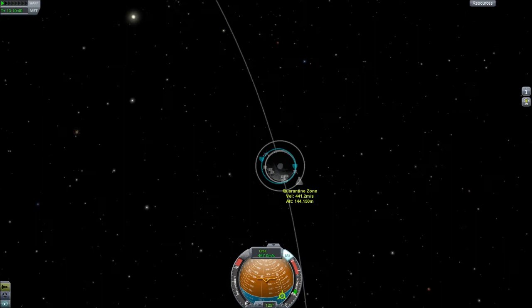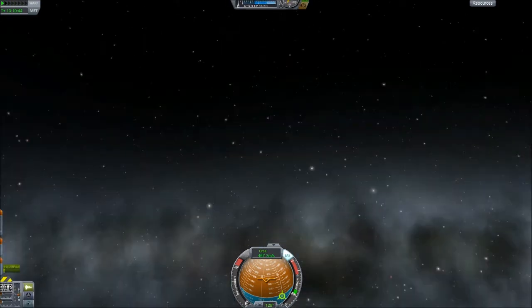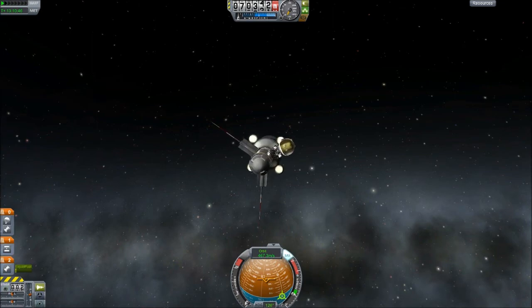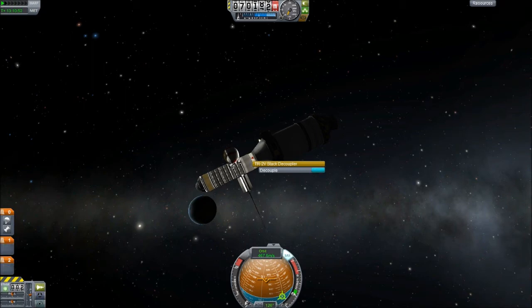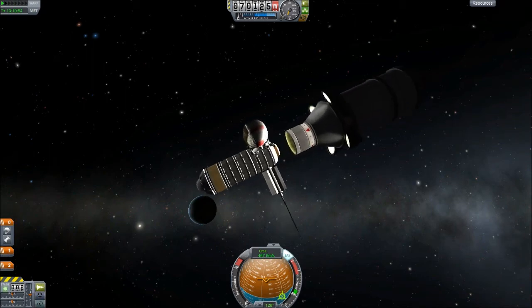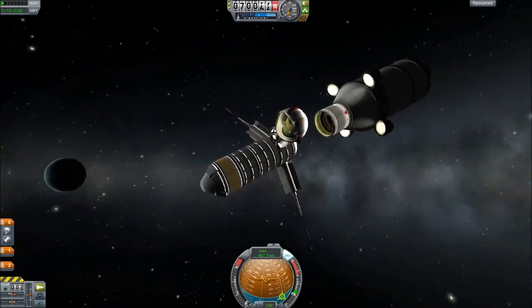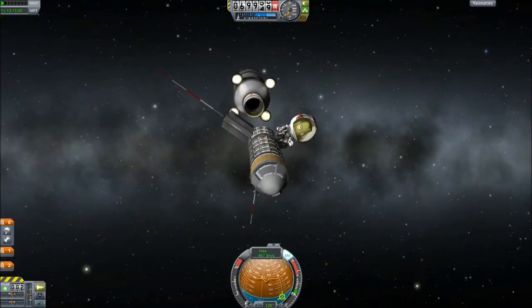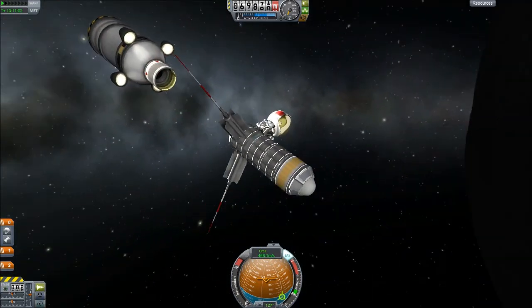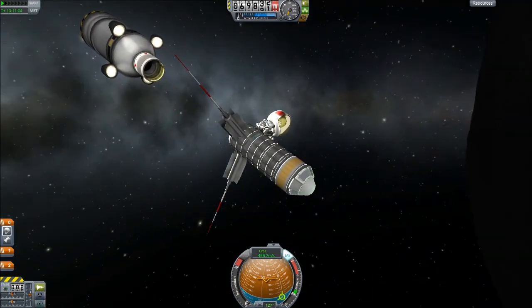We should do that. Now, let's actually plan that, because we don't have very much to burn here. Actually, let's not cheat. Let's quick save, and then jettison this bit behind us. That way, it's the real experience of the DIY hover cycle burn rocket thing. That's going to be a very hard name to market.